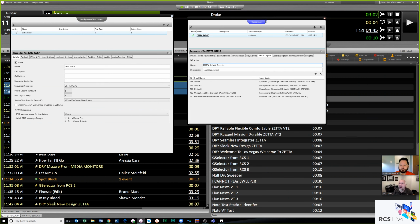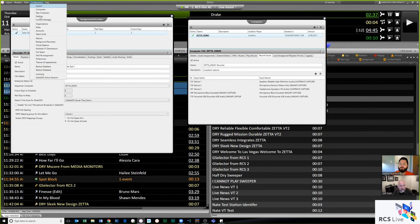So you could define 2, 3, however many simultaneous you might need on a given machine. These days, it seems with integrated time shifting with satellite receivers, the demand isn't quite as heavy for simultaneous recording as it used to be, but it's still available, and you certainly may have application for it depending upon your needs. Yeah, absolutely. So over under configuration and background recorders, this is where we can start defining those tasks.